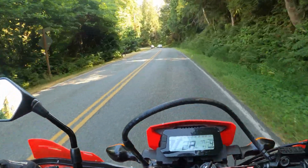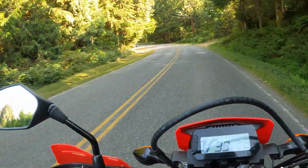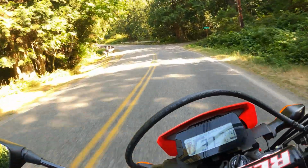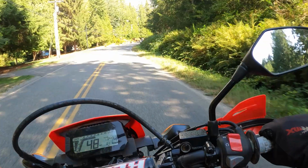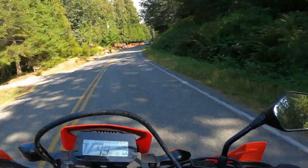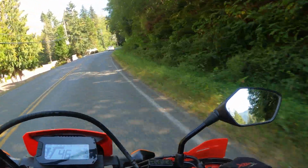Now maybe if I got a 300-pound guy on the back and I went down a really long, steep hill that was paved in sixth gear and then tried to downshift a bunch of gears and drop the clutch, it might slip then if it had enough traction, I guess. I don't know. But with me on it, there's no way it's going to slip.